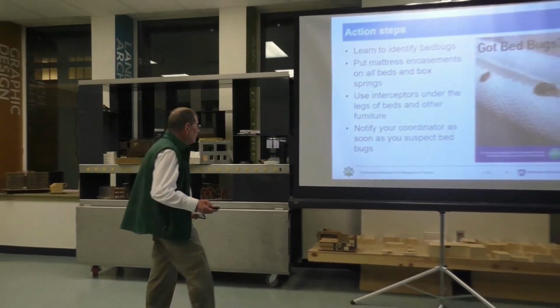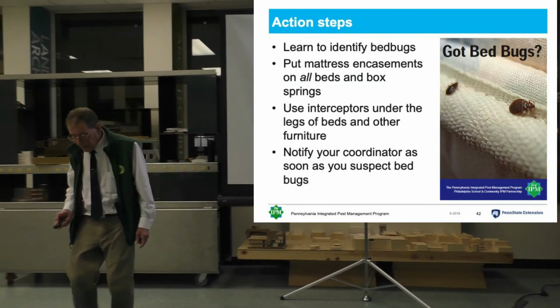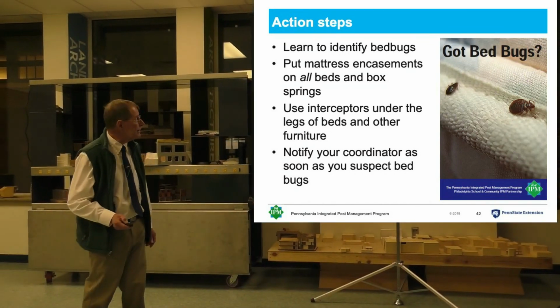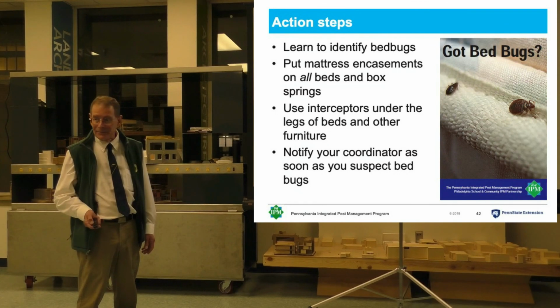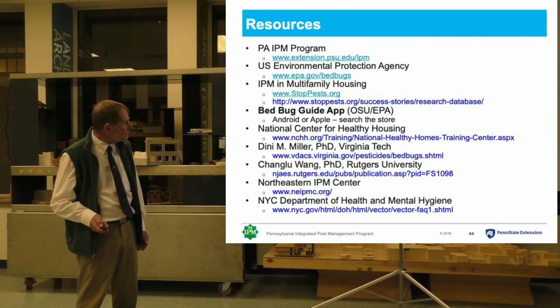So basically, bed bugs mean that we've got to constantly pay attention, we've got to constantly be talking, we've got to constantly be learning. Because it takes everybody to deal with the bed bug. Questions, comments, complaints?